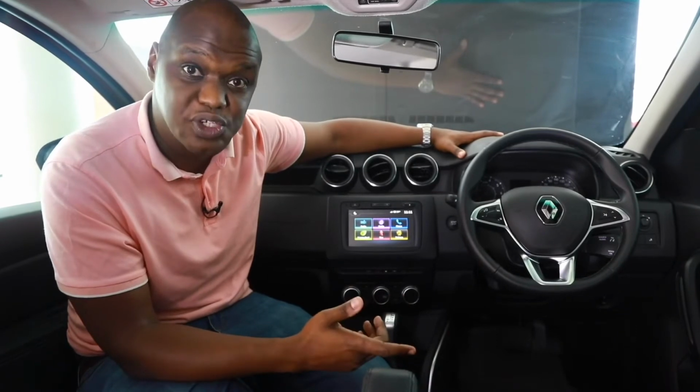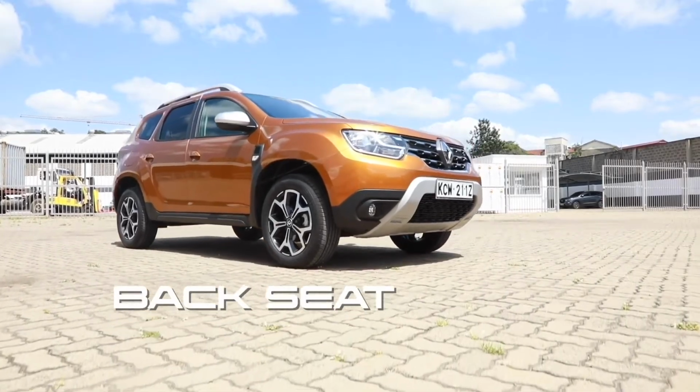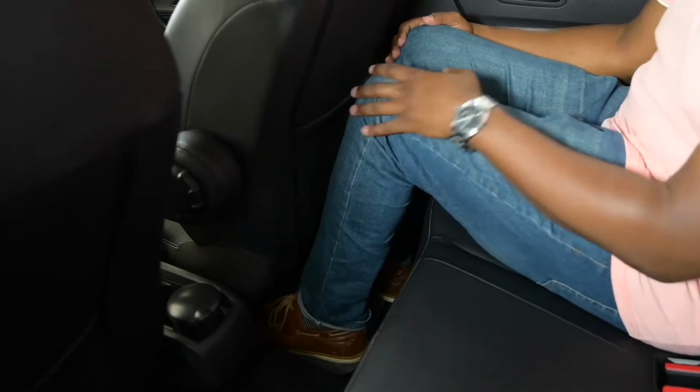So let's check out the back to see how much space this has for the passengers and any stuff that you want to carry. Coming around to the back of the Renault Duster, and you can see there's quite a lot of space at the back here for rear passengers. This seat is set to Trevor's driving position. He is 6'1", I am 5'9", and I have a lot of space for my knees and for my feet under here.